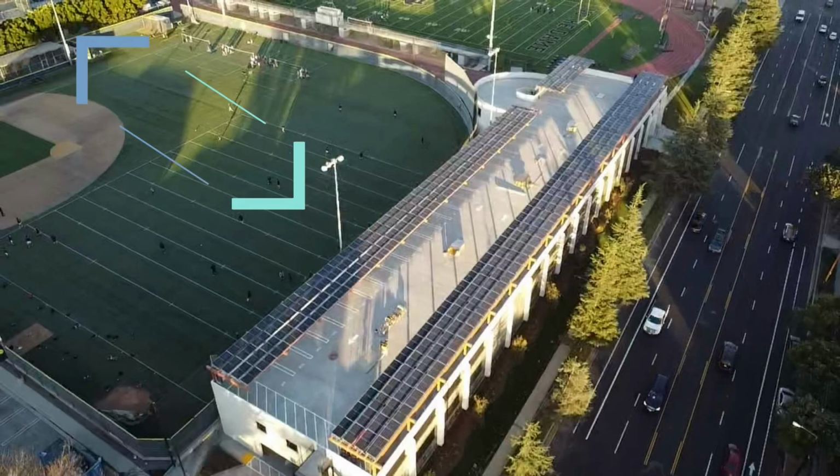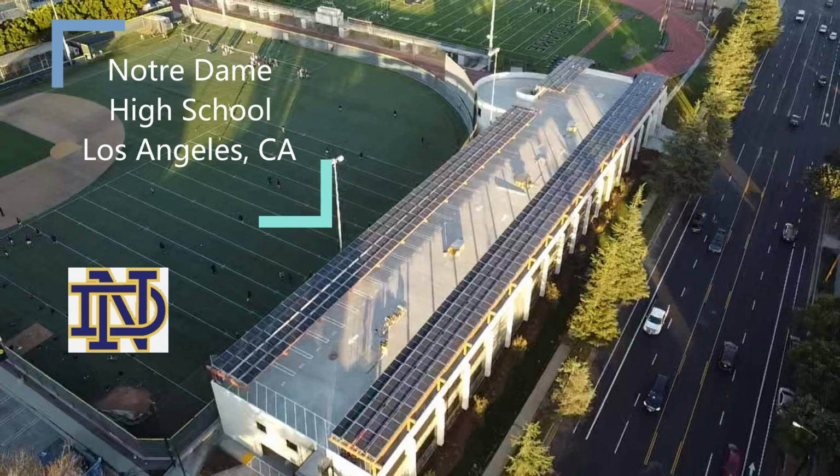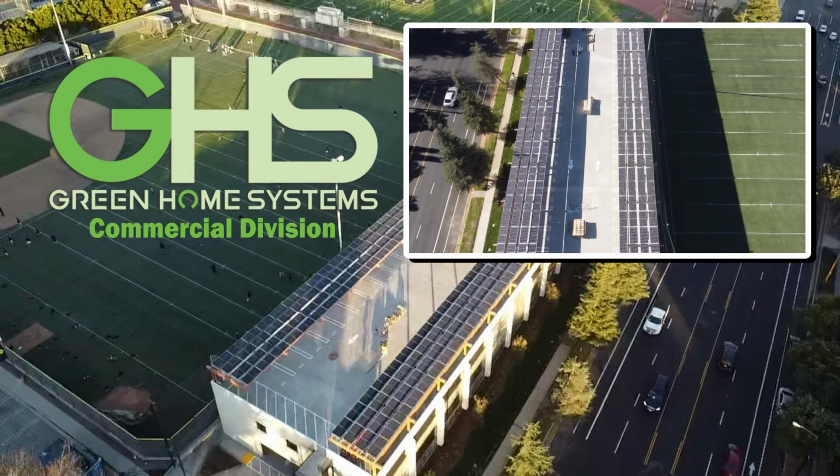Notre Dame High School in Los Angeles, California, was looking for a company to add a solar energy system to a parking structure that would offer shade for cars as well as generate their own clean energy, which would save money on the school's costly electricity bills.